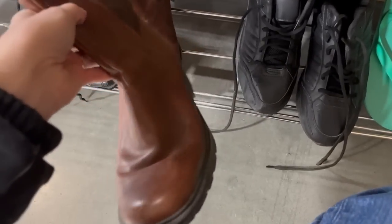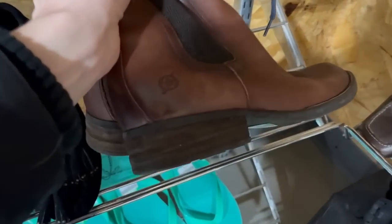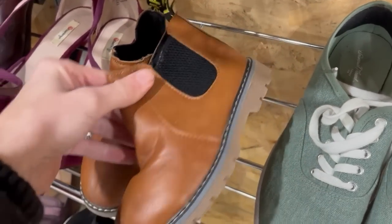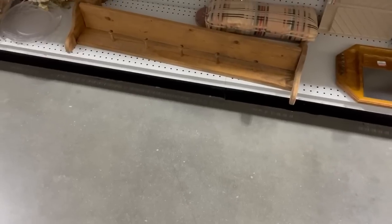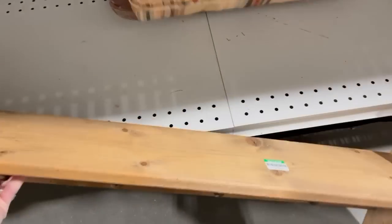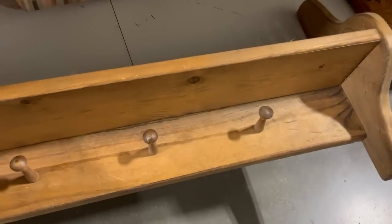Part of me wonders if I should have picked up these shoes, but when I found these other ones, oh my gosh, they just didn't even compare. I really like this peg rack. I actually kept it in my cart for a long time, all the way up to the register, but then I wasn't sure about how the edges curved on it, and I decided to pass on it.